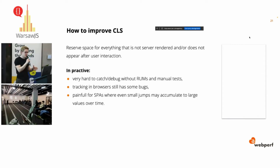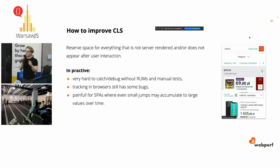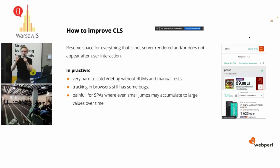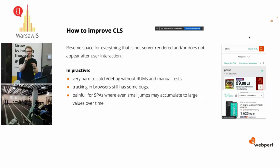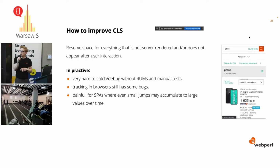We conducted a lot of different improvements, etc. What we found out is that it's very hard to catch or debug CLS without having those rooms or manual tests. In your synthetic tests, for example, in Lighthouse, because there is no interaction, because the viewport is quite small, it's likely that you won't see any problems with that. Also, tracking in browsers still has some bugs around this metric. We even submitted one of them to Chrome, and I think it will be fixed in the upcoming versions of the browser.